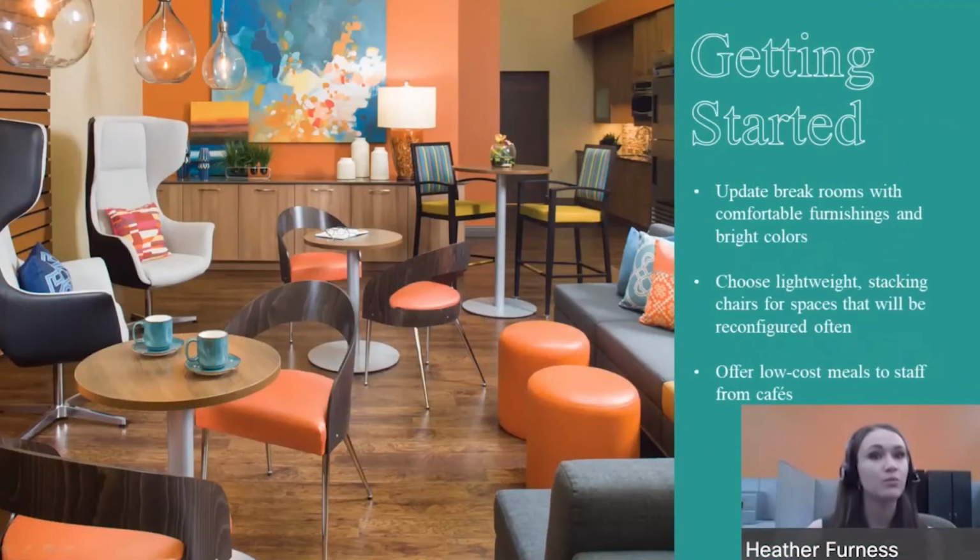Updating a break room with comfortable furnishings and bright, cheerful colors is a great way for staff to enjoy their breaks and truly have a place that they can call their own so that they can return to work and their role feeling energized and inspired.